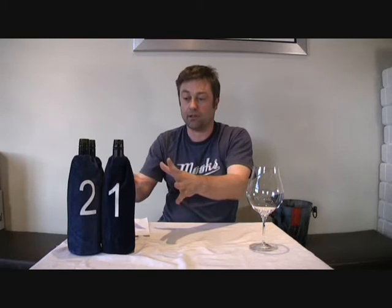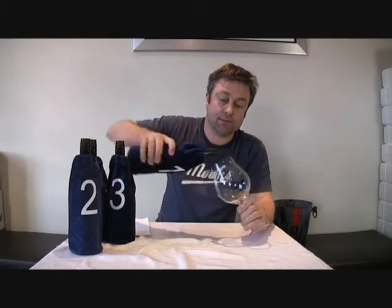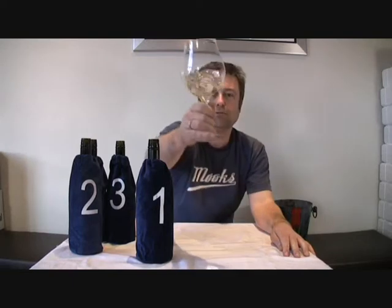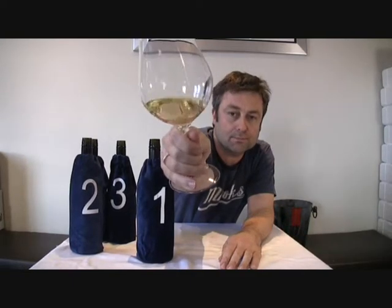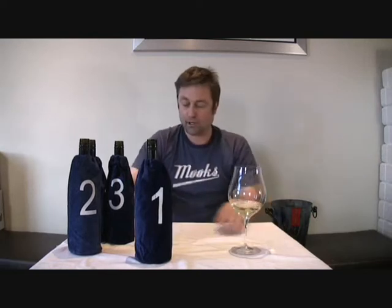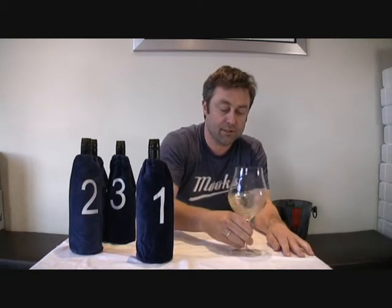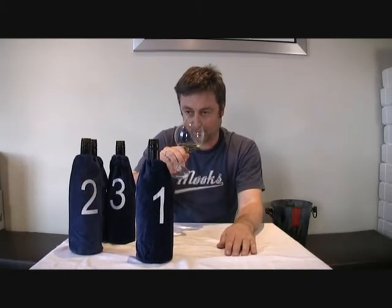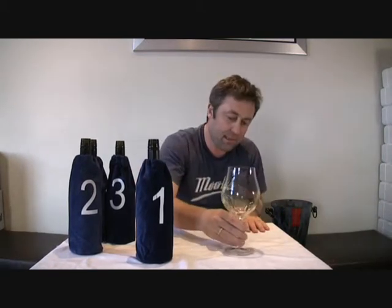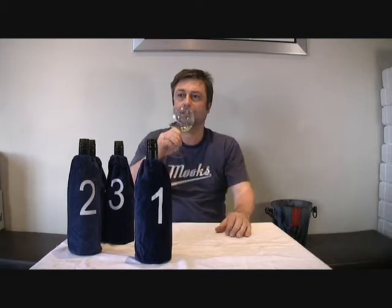Right now I don't know which wines are in these bags, so I'm just going to do wine number one. From the colour, it's quite a deep kind of straw colour, and you get this rich tropical flavour, which is suggesting to me that it's probably Gisborne, Hawke's Bay, and you get a mealy kind of character, a kind of lemon, oaty.